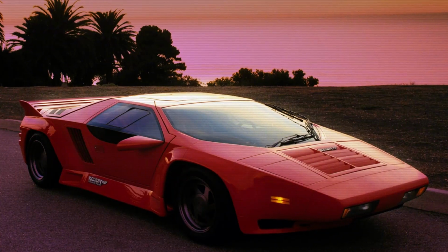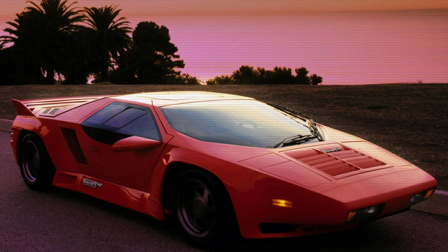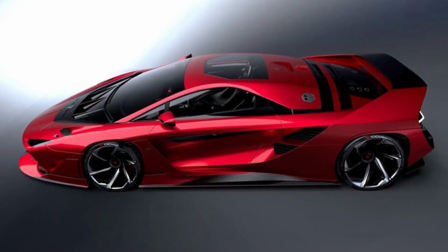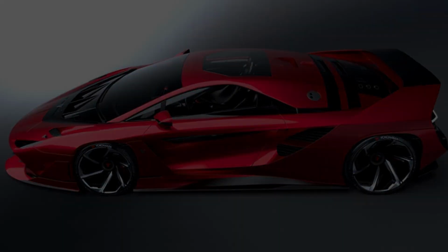There was a Vector M12 built between 1995 and 1999, but it was even less successful, as was the attempt to revive the brand in 2017.